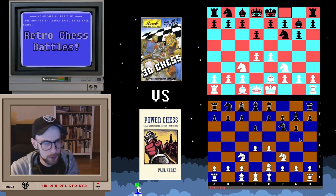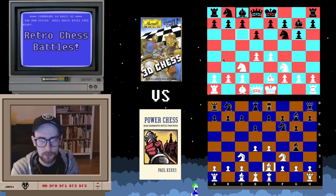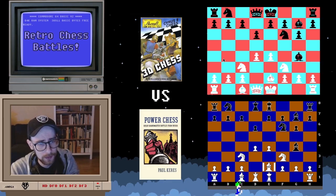Seems like both the engines are trying to play a bit slow and solid, but actually now PowerChess makes an aggressive move. Well, not really too aggressive, but the most aggressive we've seen so far at least. Going after that knight, putting his bishop on g4. See what Cyrus replies. Actually now Cyrus is starting to think for a while as well.